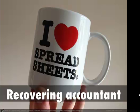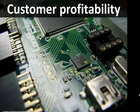But what I loved doing was working out the customer profitability analysis. What I do is I take the sales and allocate them all across customers and do the same with all the costs. So I ended up with a net profit or net loss by customer. And when I worked it out for the electronics company, it was pretty amazing what came out of it.